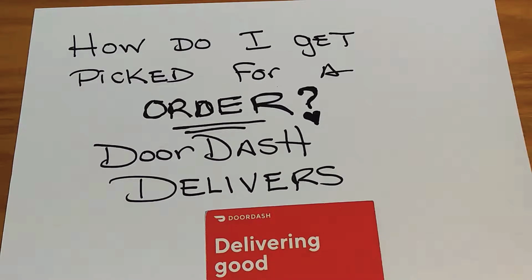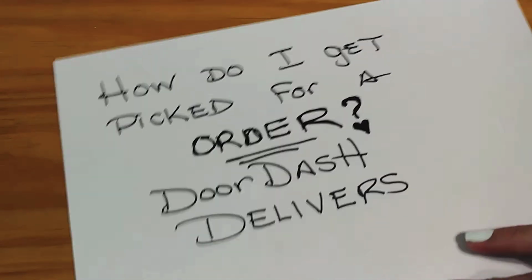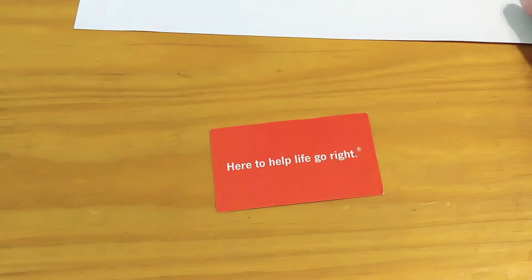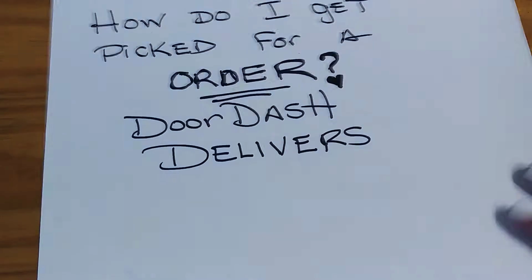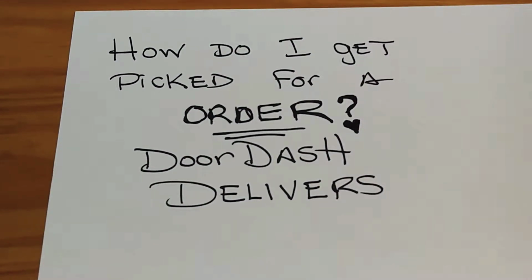Because DoorDash delivers good and they are the highest paying of all the delivery companies. So I'm here to help left go right. Okay, so how do I get picked for an order working for DoorDash?